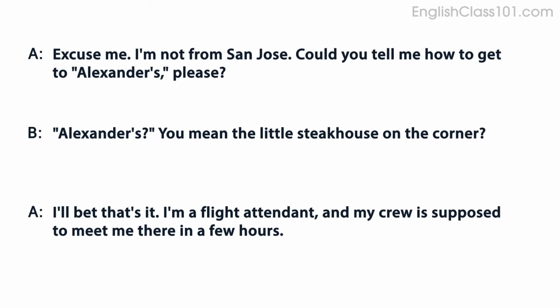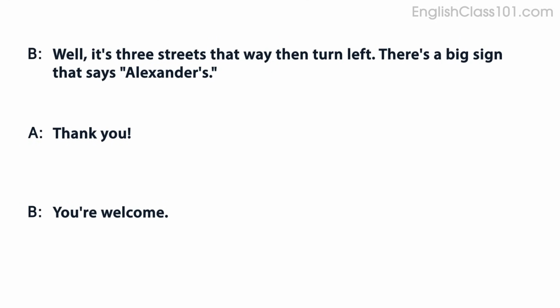Excuse me, I'm not from San Jose. Could you tell me how to get to Alexander's, please? Alexander's? You mean the little steakhouse on the corner? I'll bet that's it. I'm a flight attendant and my crew is supposed to meet me there in a few hours. Well, it's 3 streets that way, then turn left. There's a big sign that says Alexander's. Thank you. You're welcome.